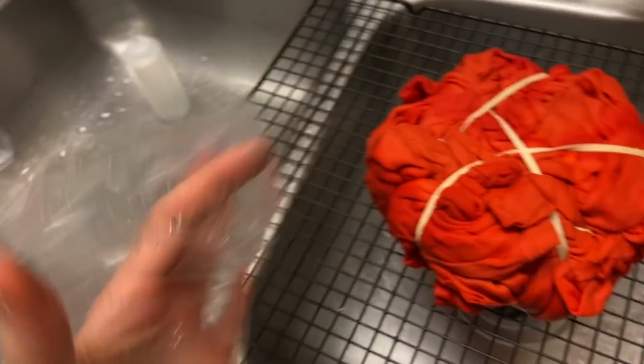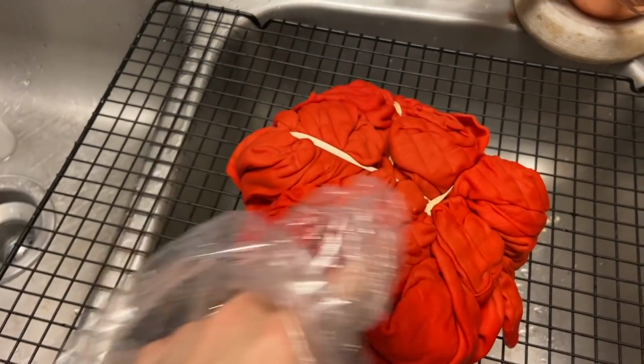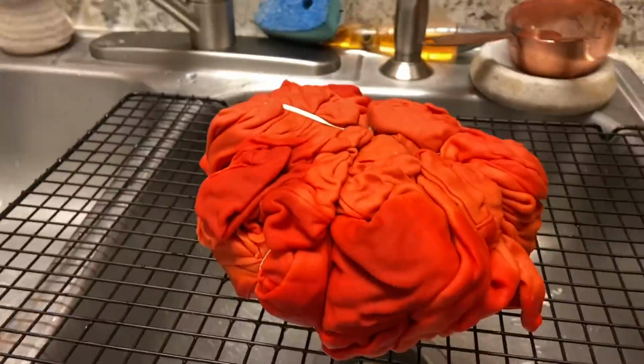Let me put on my little glove situation here. It's like 3 inches thick right now. Right here, it's getting a little lighter. I am really excited to see how this one goes. Yay! Oh, I love tie-dye.